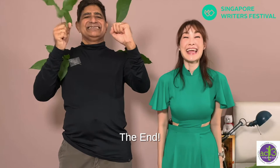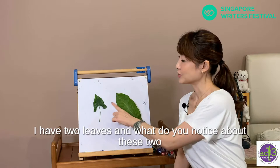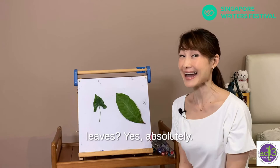Welcome back to our craft session. What do you notice on this board here? I have two leaves. And what do you notice about these two leaves? Yeah, absolutely. They both have different shapes.